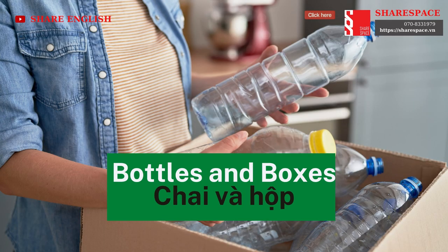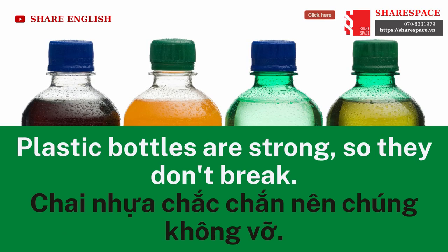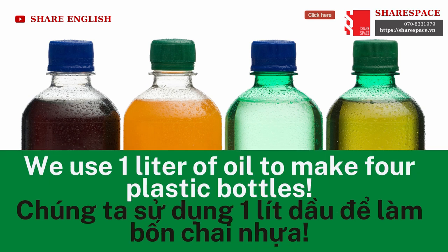Bottles and boxes. We can buy juice, soda, and water in plastic bottles. Plastic bottles are strong, so they don't break. They are light, so we can carry them. We use 1 liter of oil to make 4 plastic bottles.